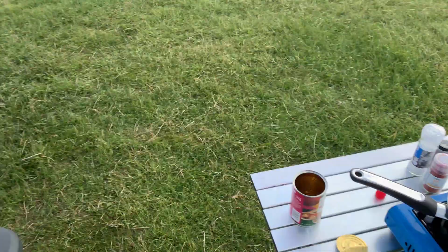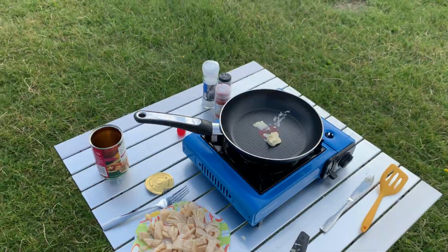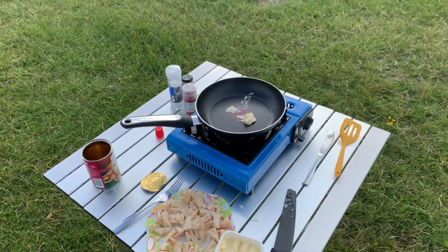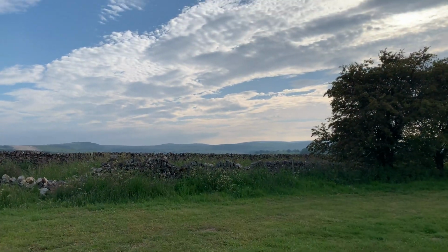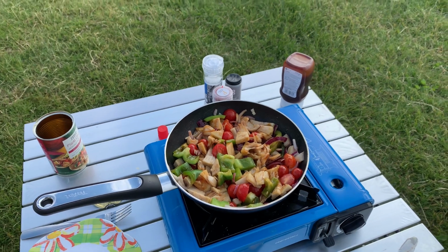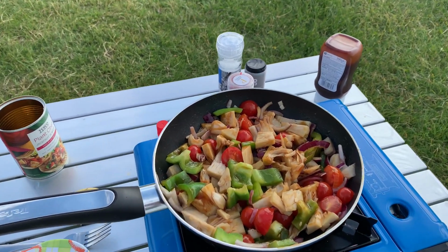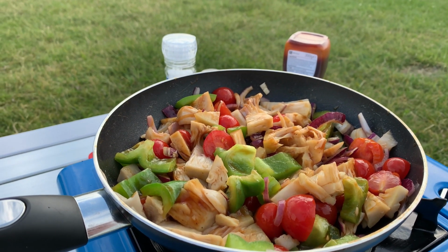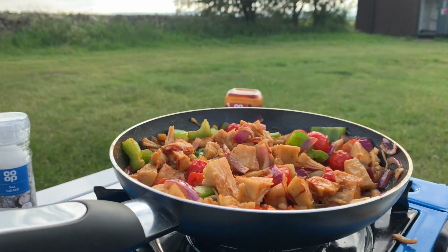Dinner's on, well, prepped, jackfruit veg wraps, back at the same campsite again. Lovely evening. They've overdone it on the portion size, but it's looking decent. Bit of barbecue sauce on there. The weather has got a lot better. Look at that. Bit of sun.